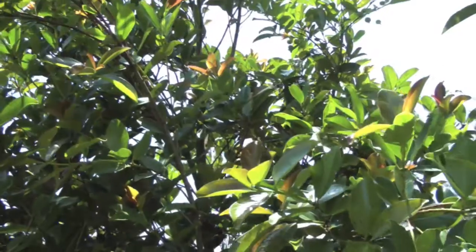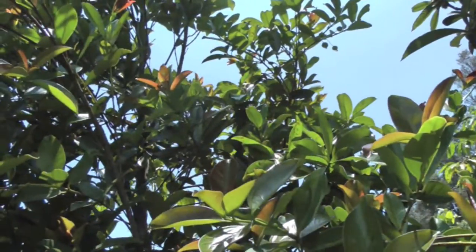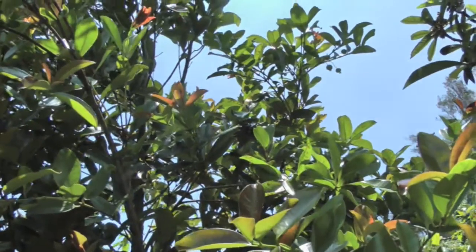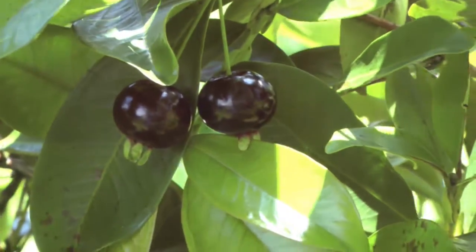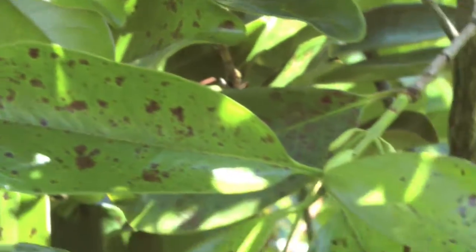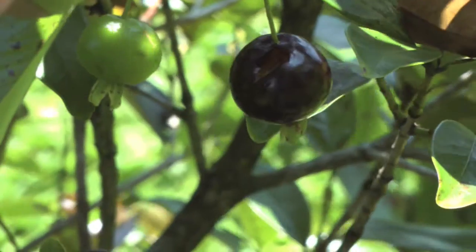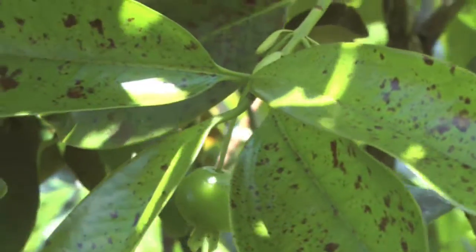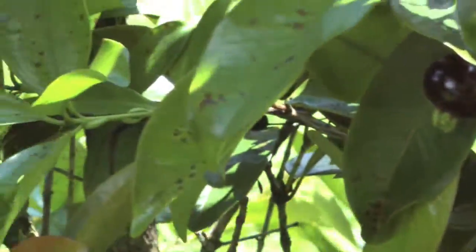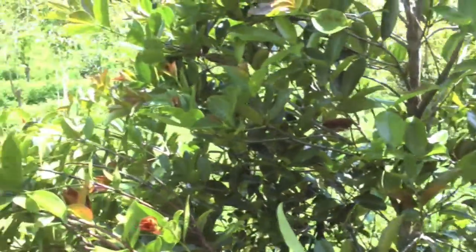I can see some of the fruit up here. Maybe I'll get the ladder and we can look more closely. You can see this one here. The birds have gotten to it. They like to peck them. So I'm going to pick these ones today because this is a favorite for some of the local birds. The Grumichama.